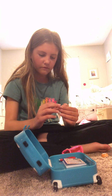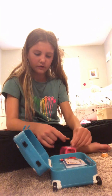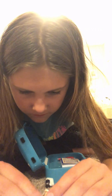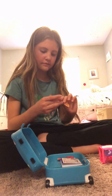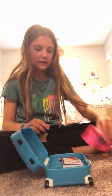The chain just fell off. Let me just Velcro it back on. Shove that in there. There we go. And then like that. Pull that there. See? Perfect. Oh, it came undone again. Anyway, ignoring that. Just going to put that right there, shove that there, put the bag in there.